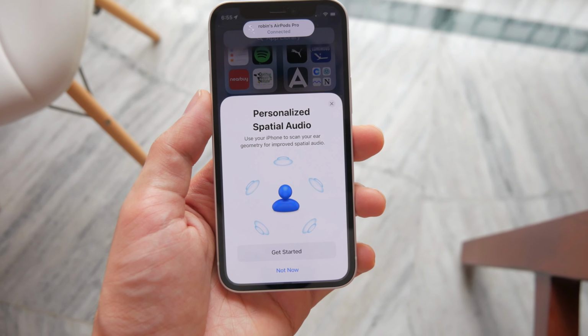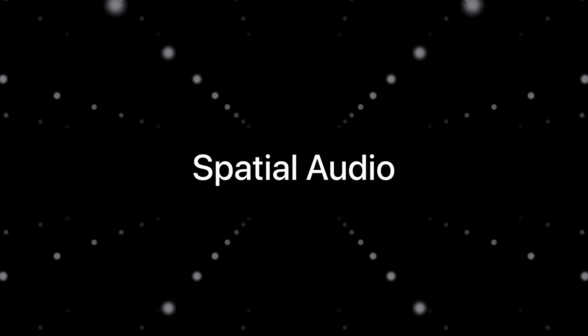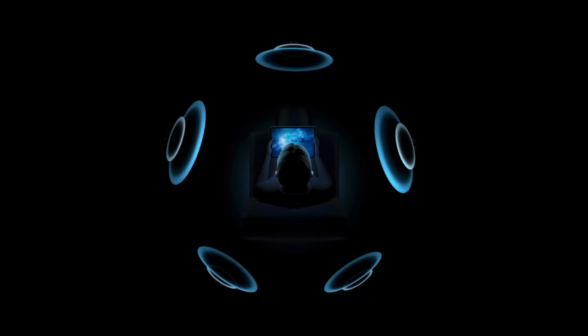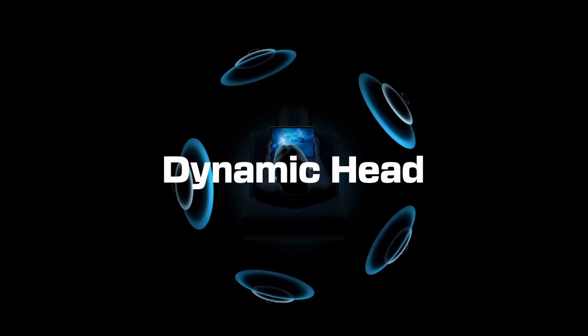First up, spatial audio. Okay, so if you own AirPods and you've played around with spatial audio or Dolby Atmos, you know what it's all about. Spatial audio is Apple's take on 360 audio, which makes everything sound like it's coming at you rather than being played in your ears. And how AirPods take it a step further is with dynamic head tracking. So different instruments stay fixed in your space as you move your head around. Yep, it's wild how well it actually works in real life.